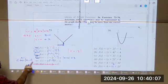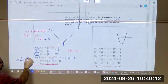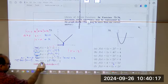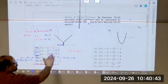But what is the K value here? Is there anything outside of the absolute value? This K is 0. There's no vertical shift for E, so it cannot be E. So the three possibilities, B, C, and D, could be answers to number 73. B, C, and D would all give us that graph in one way, shape, or form. Now, is there one better than another? I don't know, because they don't give us any numbers.